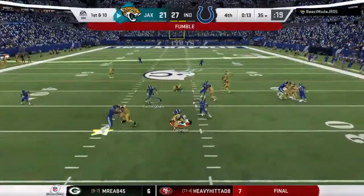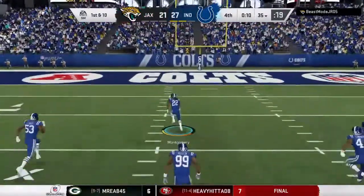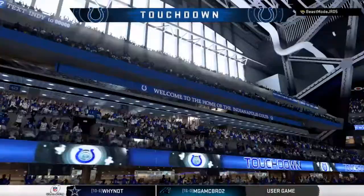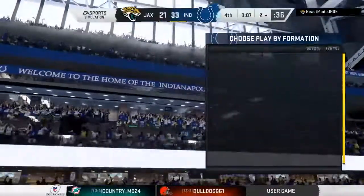Now a fake on the give here as they try the run-pass option. No, bottled up. Fumble. It's out. It's loose. And the Colts pick it up. And this defense has broken it open as they return it to the house for 6.